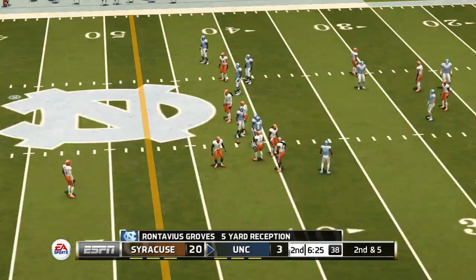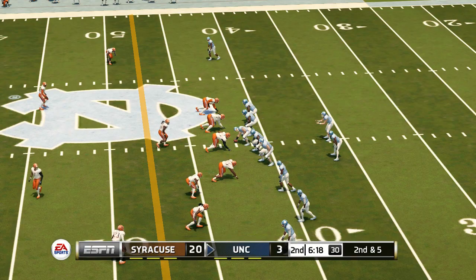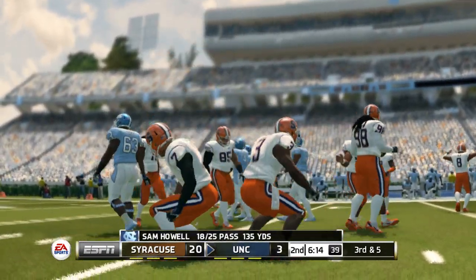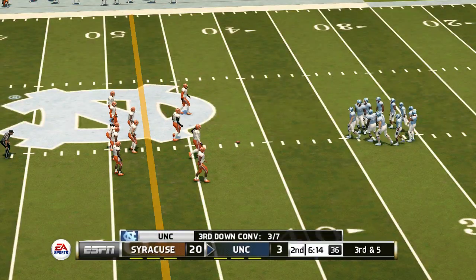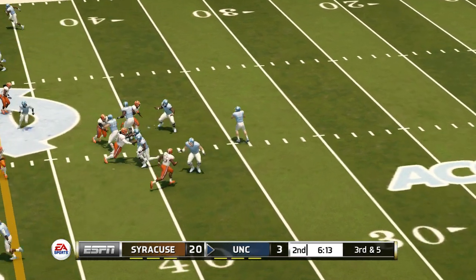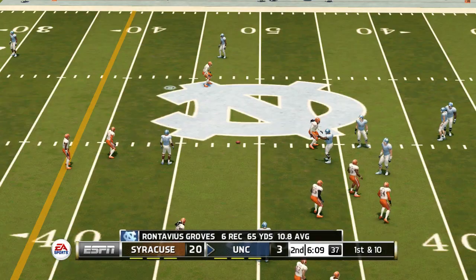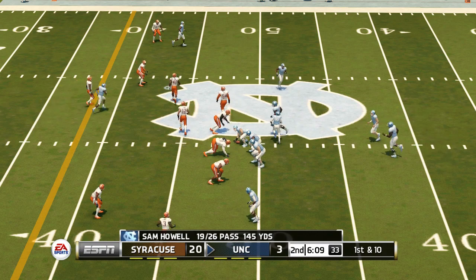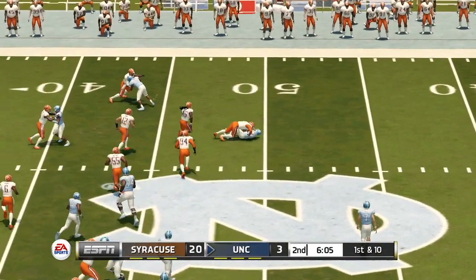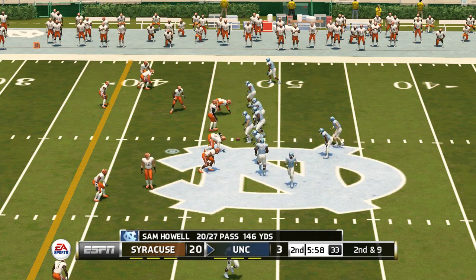Complete, and he's hit right away. Fires quick out to the receiver, and he can't make the grab. And here's another third down. Pulls down the catch, and he's got room here. Quick throw, and he's got his receiver again. That's a great tackle at the 47. That brings up second and nine.